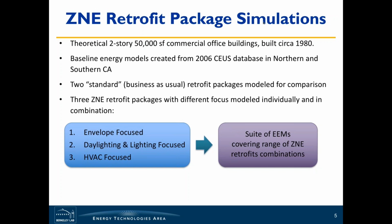Our strategy with this project overall, we want to create a suite of energy efficiency measures that a user could select from to see if their building could get to ZNE. And in order to do this, our strategy was to basically focus on 3 ZNE retrofit packages first that had different areas of focus. So one was highly envelope focused, and that would be perhaps applicable to a building that was already going to open up its walls or replace windows for other reasons, and really kind of dig in on what would be needed on the envelope side.